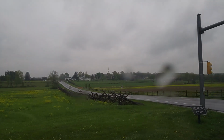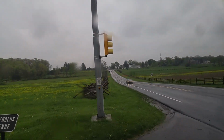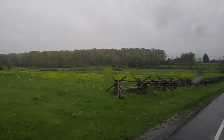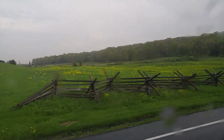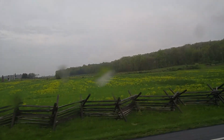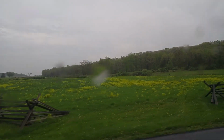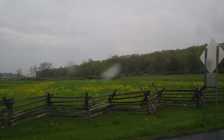Notice the monument under the trees. Ben Crippen, shot to death. They put his image on it to recognize bravery or stupidity. As we make the turn, Seminary Ridge directly in front of us. This is Seminary Ridge now. This is the last stand of the Union 1st Corps at about 4 o'clock in the afternoon. They retreat to Cemetery Hill.